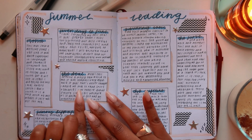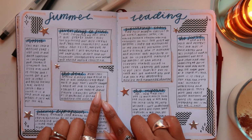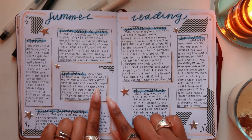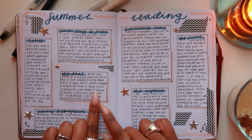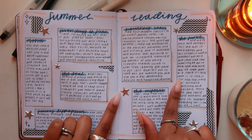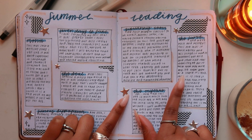I started reading The Deal, or the Off-Campus series, I think by Elle Kennedy. And I really loved it. I really loved how crazy that book was, and I do enjoy this series. Now, I did stop after The Score because I didn't like the trope that the next book is about.